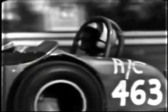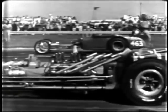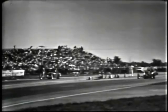Another trophy run coming up right now in the A competition class. Bill Bagwell of Collierville, Tennessee in 463. This is a 23 Ford T Roadster powered by a Buick engine. And number 37 is James Neely of Middletown, Ohio. Chevy powered 23 T Roadster. Here they go. These are capable of 140 plus miles an hour.